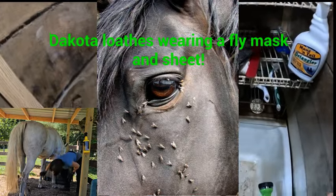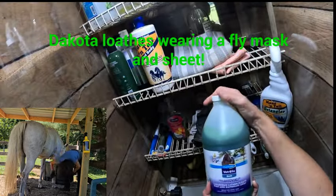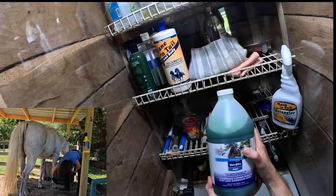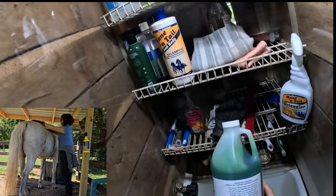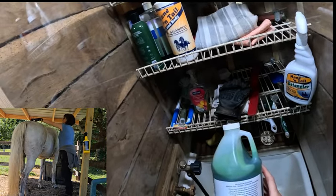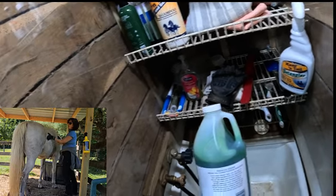Pardon me while I keep adjusting this. So we're gonna use the Vetrolin bath. It's a luxurious lather that floats dirt and dandruff away. Because I've noticed he's been a little scaly, and I think it's actually from that fly spray, because nothing is killing or repelling these biting flies this year.